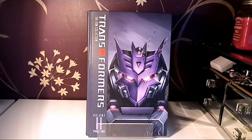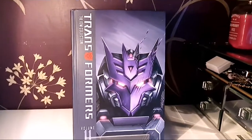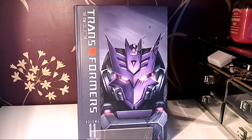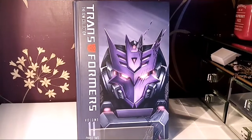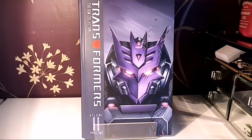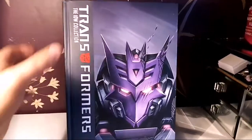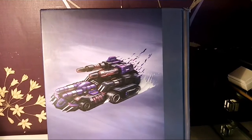Volume 11. We got a nice picture of the DJD. I'll be honest, I was hoping for more from them, but I don't know if something happens later, but they're just hovering in the background. It's really bizarre. So maybe the fact that he's on the front, there's going to be something decent going down in this collection. Here is the back cover.